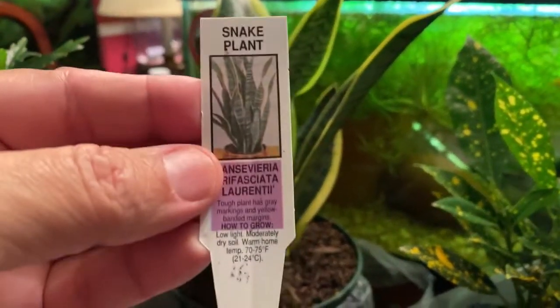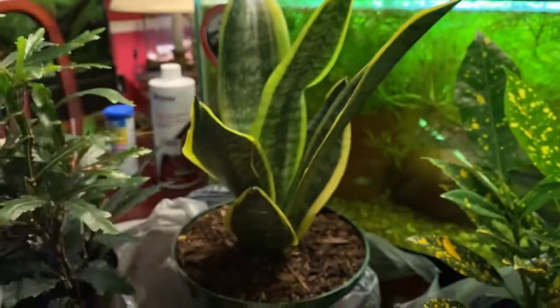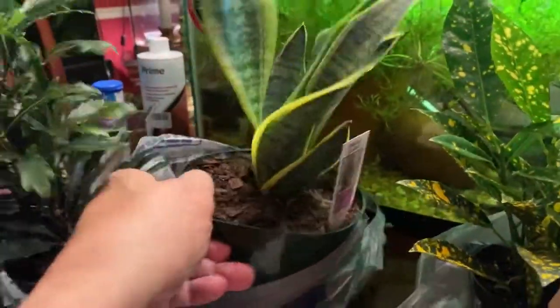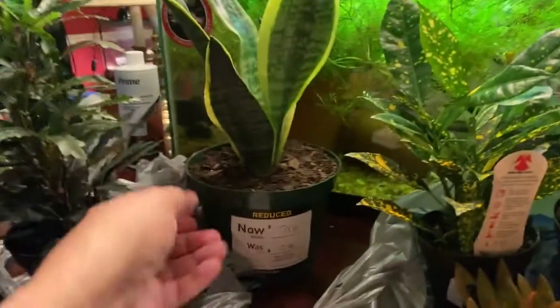So, and this one is the, hey Ginger, this is the snake plant, of course, and they didn't have those priced at all, and I found them on their store inventory for like 14, and the young man that helped me, there they are, $13.98, said no, we're gonna do it half price. So there you are. And I always like deals.